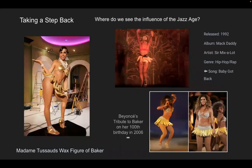So taking a step back, where do we see the influence of the jazz age? We see it in music videos. Sir Mix-a-Lot's Baby Got Back. Towards the middle of the music video, there's a woman dancing in a banana skirt, which is a direct reference to Josephine Baker's banana skirt, banana dance in 1925. Beyonce did a tribute to Baker on her 100th birthday in 2006, performing in a stylized Josephine Baker banana skirt. And Madame Tussauds created a wax figure of Baker in order to memorialize her as an important figure.